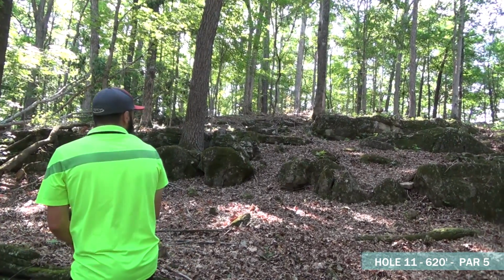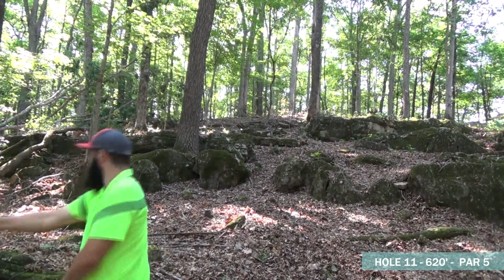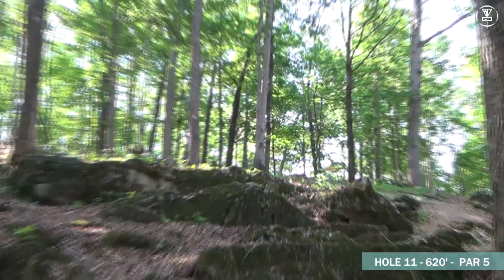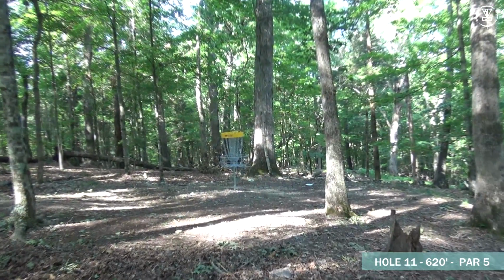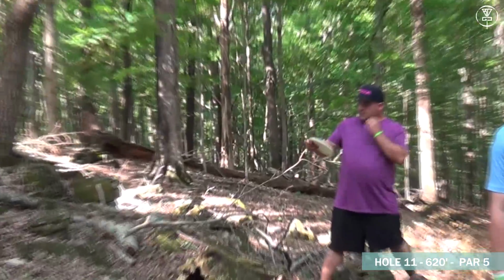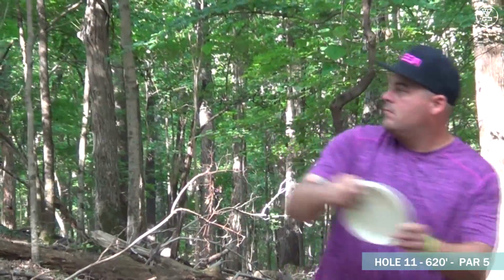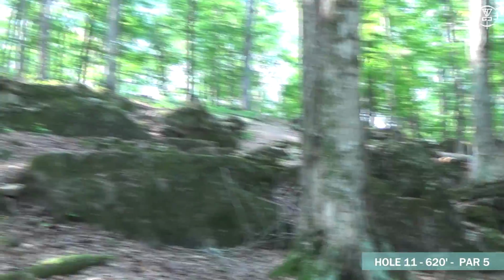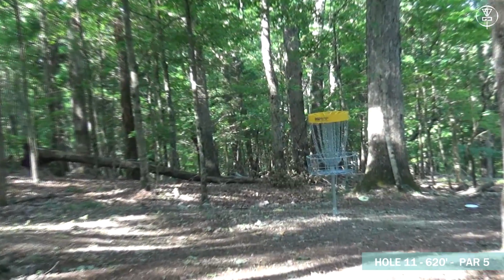Matlack looks like he's got a Nova in his hands. Has a couple of those. It looks like he relies on them a lot for his up shots. They work well for him, as you can see. Dutch with a soft putter shot.